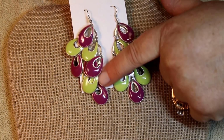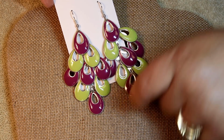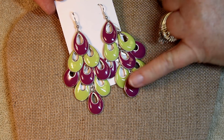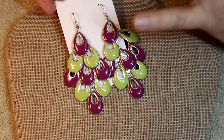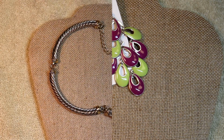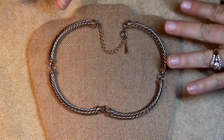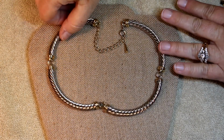And my favorite pair by far are these. Let me take them out of the bag. I love these. We have this green and purple enameling. I don't know why, but they remind me of Scooby-Doo, you know, Velma and Daphne. These colors just scream 60s to me. I just love these.